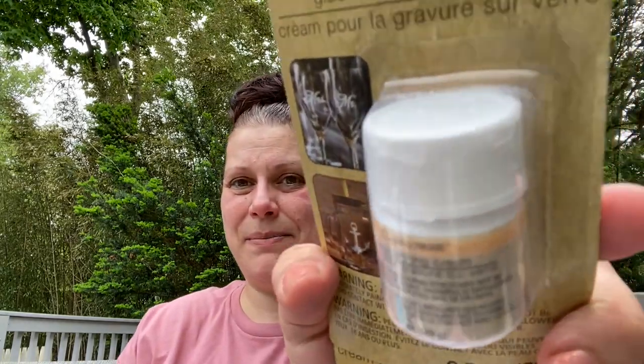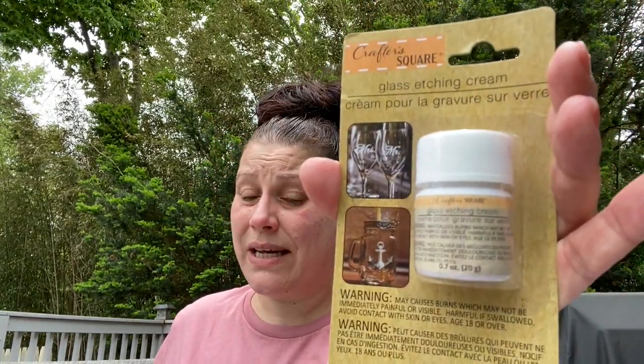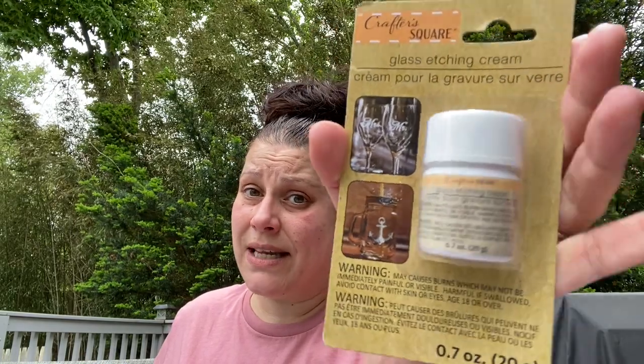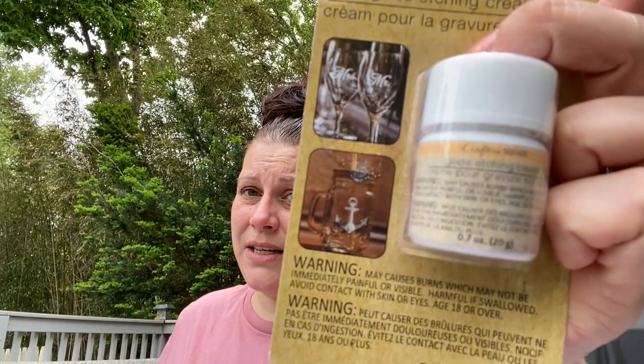Anyway, okay, let me stop digressing. This is the Crafter Square 0.7 ounce glass etching cream. I got like four of them, but now I probably just have three. Somebody said in the comments of the walkthrough that it sucks, but I saw a few videos of people using it and it looked pretty good, and they said it was pretty decent for the price. So I'll give that a shot with some stencils for fun, for gifts and stuff.